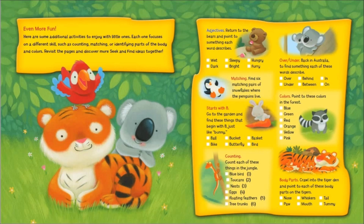Adjectives. Return to the bears and point to something each word describes. Wet, sleepy, hungry, dark, bright, furry, over, under.